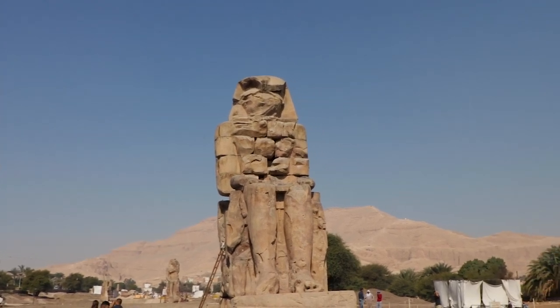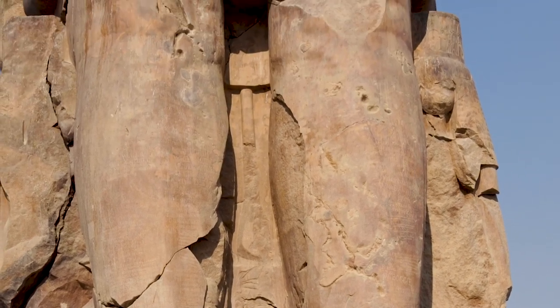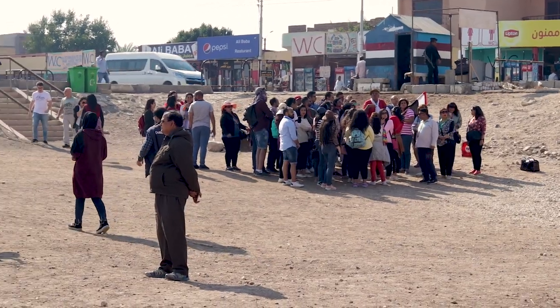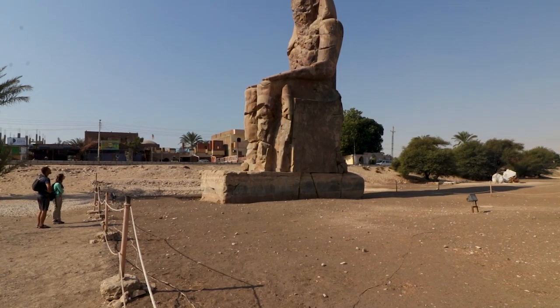It has been damaged in earthquakes and just the passing of time. And it had to be restored quite extensively. So there you can see it is now made up of different rocks altogether. But this is the start of any tour to the Valley of the Kings. A very popular tour group stop and also our first stop for the day.